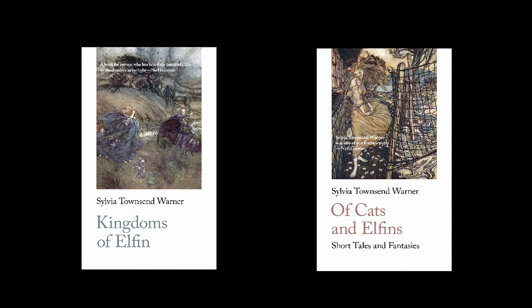Now, when I was putting this book together, first Kingdoms of Elfin, it came out about a year earlier than Cats and Elfins, I wanted fairies on the cover because the book is about fairies. But I didn't want peely-wally, stupid, girly little girl pictures with pink and butterflies and flowers. I really wanted something darker and a lot edgier because that's what these stories are about.